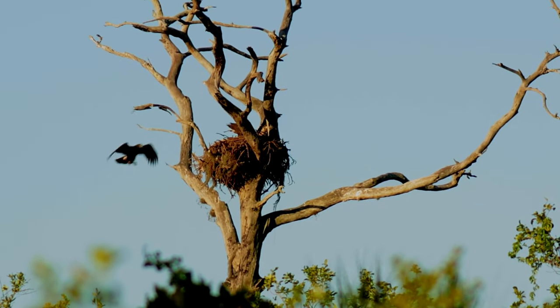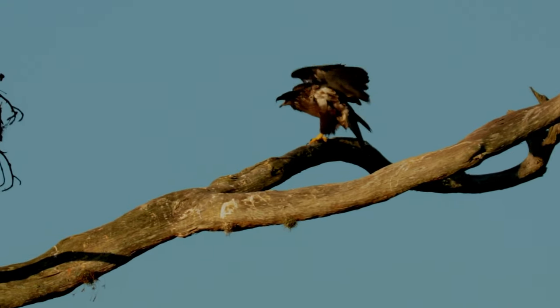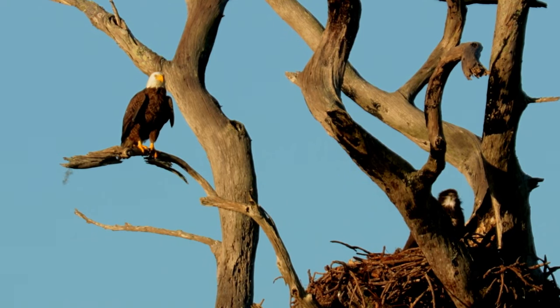These bald eagles have a nest right through the campground. So we walked there, took our camera gear, and hung out there for the morning while watching.